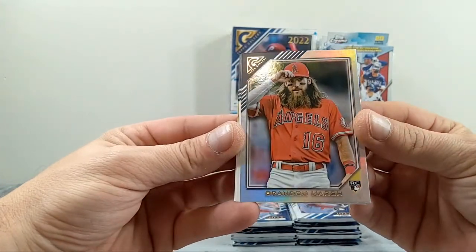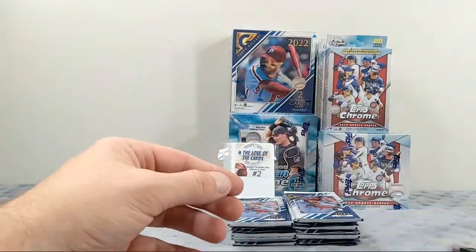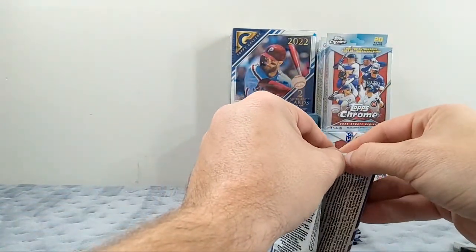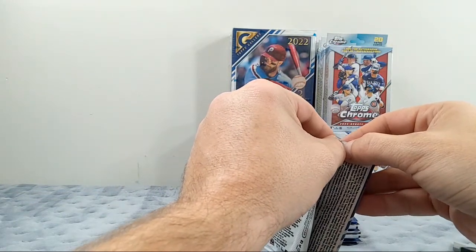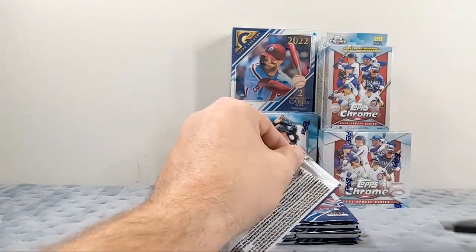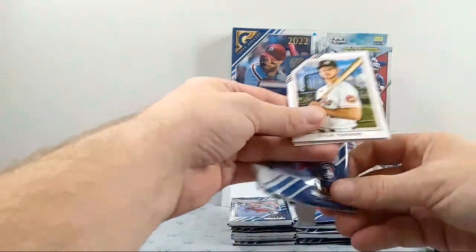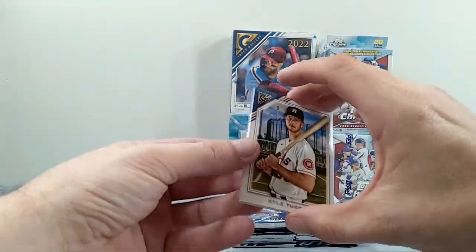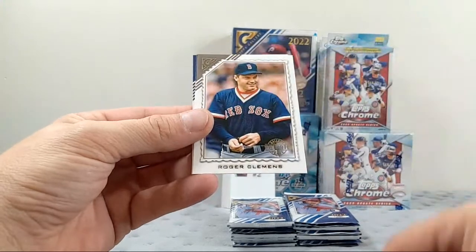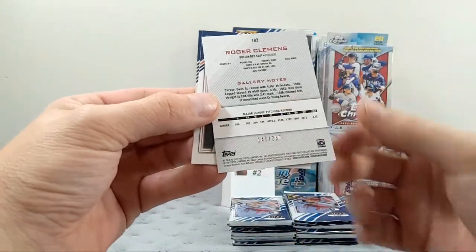So we got Brandon Marsh foil. Springer and Kalenic. A few times in the last 5 minutes. That's not good, man. It is a little windy here today in North Carolina, but I don't like buffering at all. All right. Kyle Tucker, Fernando Tatis, Roger Clemens, private issue, 147 of 250.